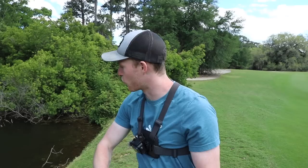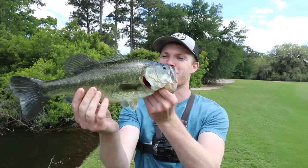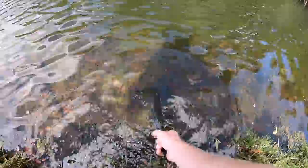There was actually another worm that came out of this dude's mouth right there on the edge of the bank. It sunk down, but it looked like someone almost caught him and he was able to get out of it, but not this time. Got him on the spider. Great little bass right here. I cannot complain about that at all. Let's go ahead and get this sucker back in.